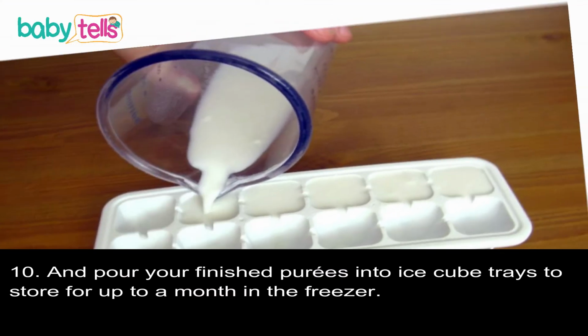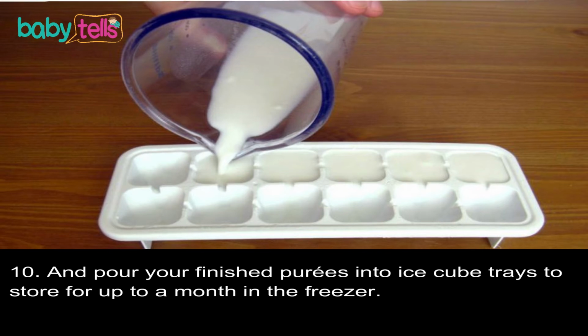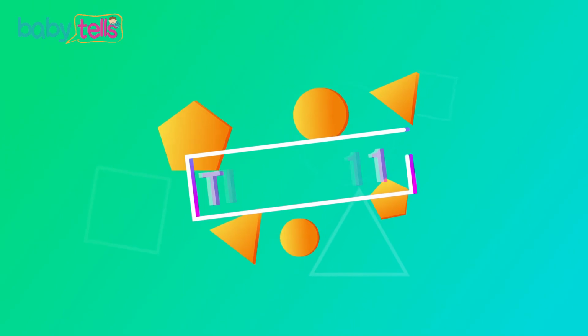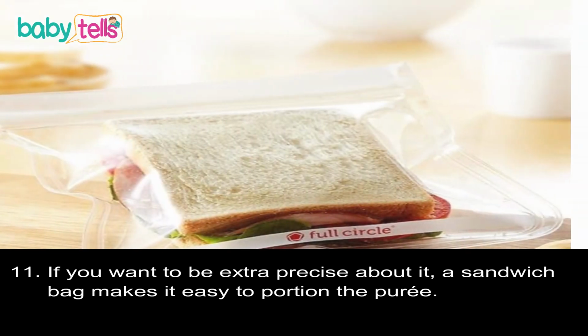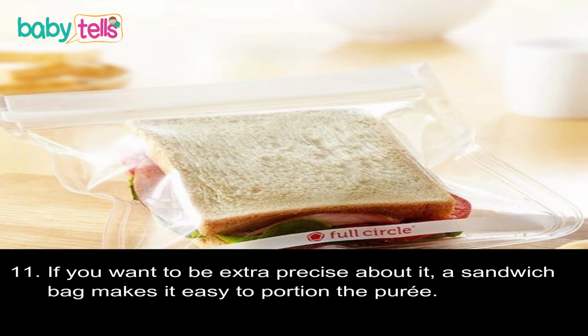10. And pour your finished purees into ice cube trays, to store for up to a month in the freezer. 11. If you want to be extra precise about it, a sandwich bag makes it easy to portion the puree.